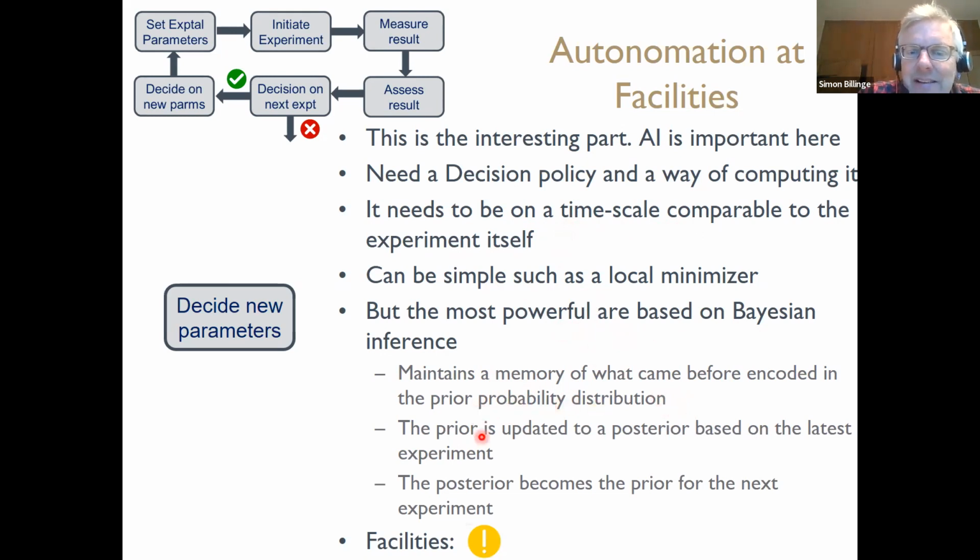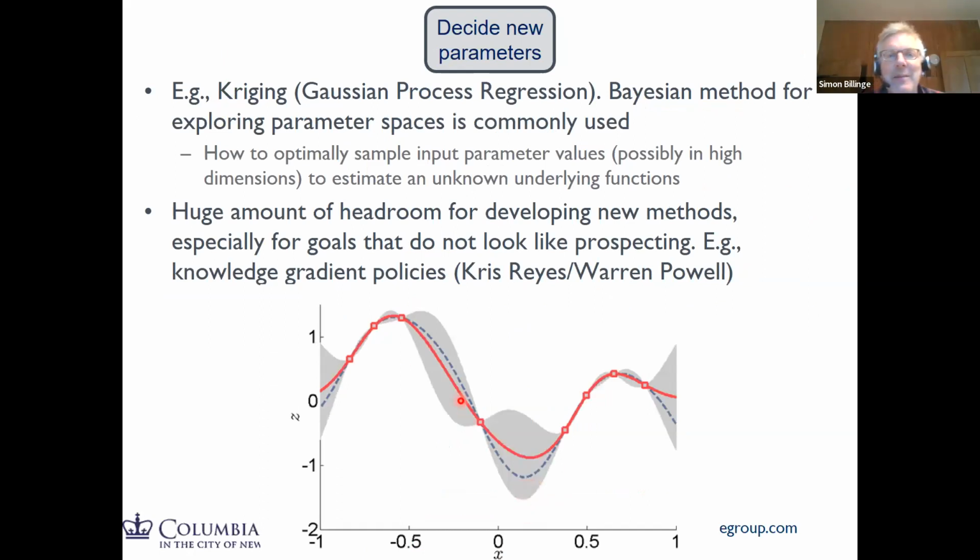You're basically trying to estimate a posterior probability distribution based on a prior probability distribution and the result of the latest experiment. And you can put that in the loop so that the prior for the next experiment is the posterior from the previous experiment. You often see this picture here. This is basically a picture coming from Kriging, which is a Gaussian process regression. It's a commonly used algorithm if you're prospecting. It was actually developed in South Africa, I think for gold prospecting. You've got a plot of land and you're prospecting it for gold, and you have to dig these expensive holes. What's the optimal way to find the most gold digging the least number of holes?